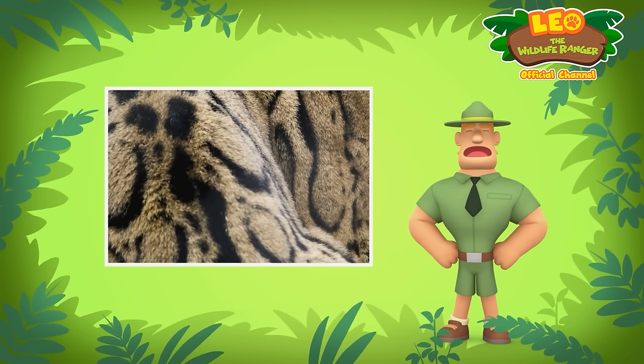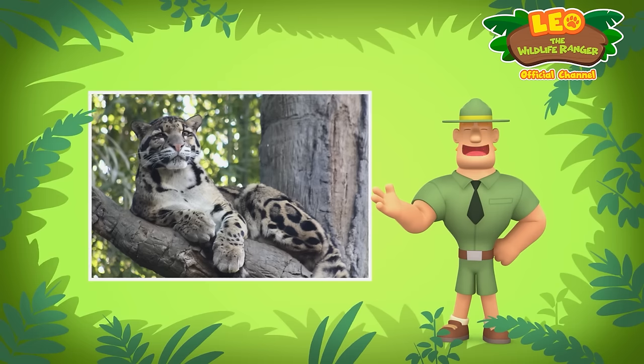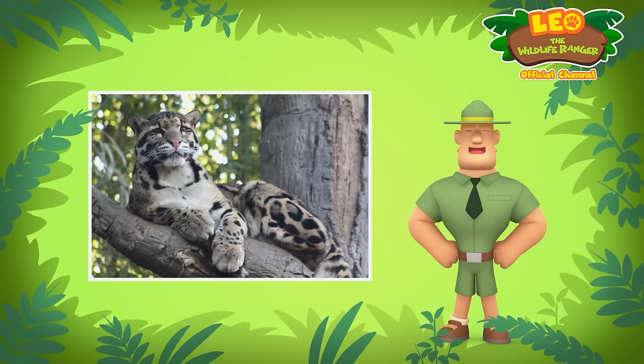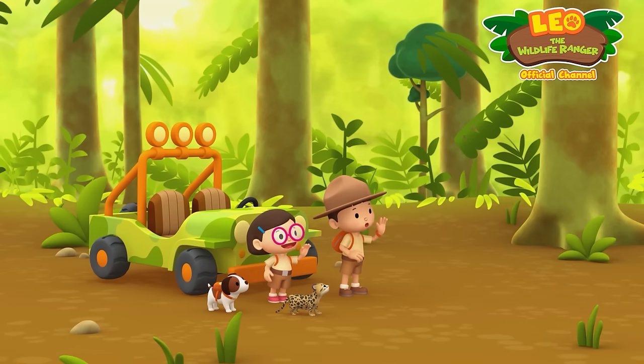You should look for the cub's mother. She can keep it safe. Look for tall trees with lots of shade. That's where the clouded leopard hides. Good luck, Junior Rangers. Thank you, Ranger Rocky.